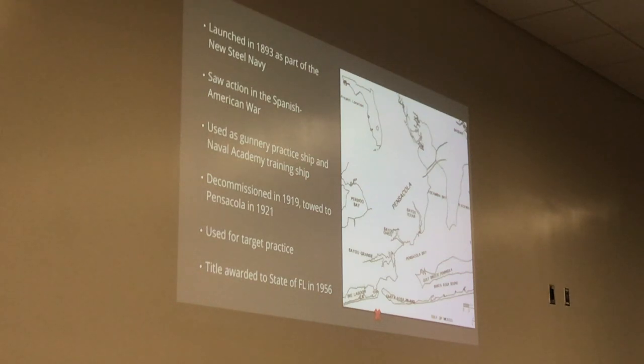She did see action in the Spanish-American War, not a lot, but she was there, and engaged in some battle off of Cuba. Eventually, after the Spanish-American War, technology, especially technology in warfare, starts changing fast. You think about changes between the Spanish-American War and then World War I and then World War II. So pretty quickly, USS Massachusetts and other battleships of the New Steel Navy kind of went out of not style, but they weren't the latest and greatest in technology. So she eventually became used as a gunnery practice ship and a naval academy training ship before she was decommissioned in 1919 and brought to Pensacola in 1921.